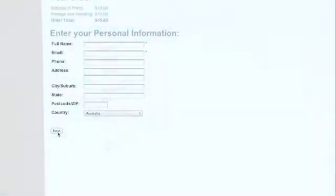It takes you to this page here, which is very simple for people to fill out. They fill that out, and that goes next to a payment page. Once the payment has been processed and the credit card's gone through, I've set this system up so that the payment goes directly into my bank account. So we have that option of doing that.